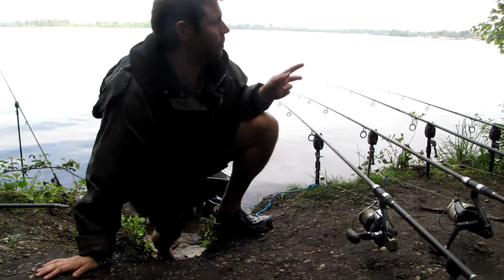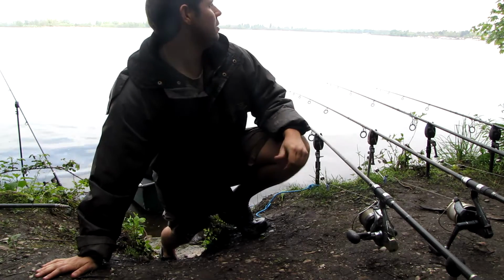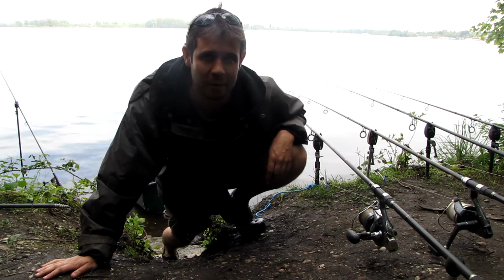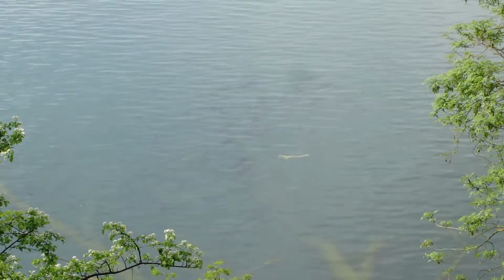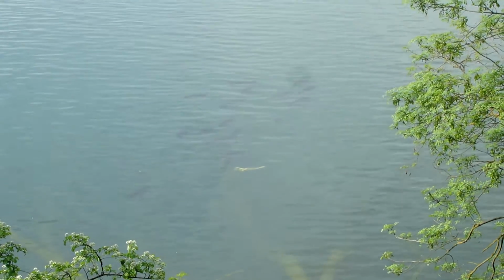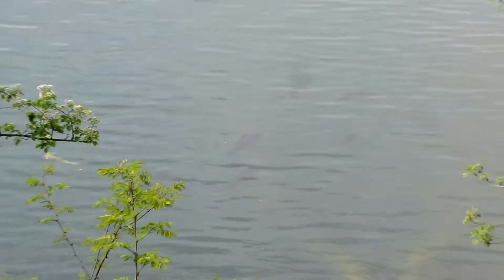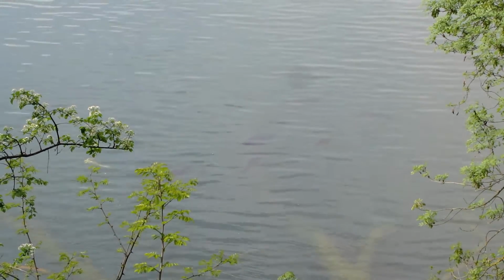Just been up the right hand margin to a main snag about 400 or 500 yards up. Proper snag. It's like a huge oak tree that's fallen in many years ago, and I must have counted about 15 carp just milling about in it. There's no other carp up the margin that I saw, but the one saving grace, there didn't look to be anything over about 40. There were a couple that looked sort of 35 to 40 pound. The others looked like they were 20s, possibly low 30s, and a few doubles.